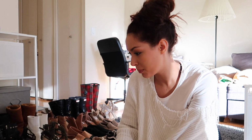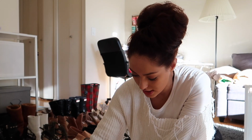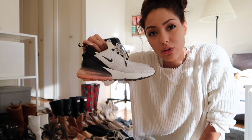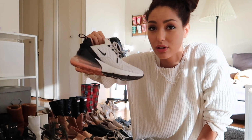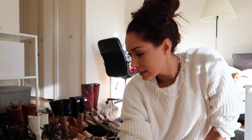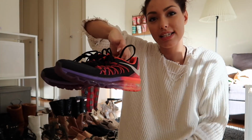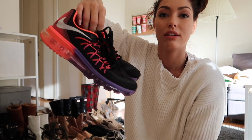A little bit more and we are going to be done, I hope. I have 2 more Nike shoes. These are Nike Air 270s. If I find those, I will link them below so you can go and buy it too. And the last Nike shoe that I have is this one. This is for my workout.